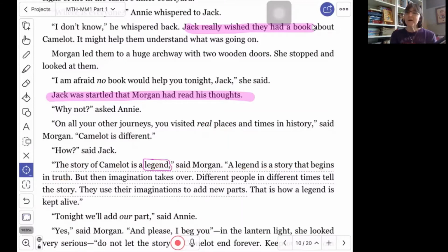Well, I was a little bit curious about that, and so I did some research. I don't know that everyone would agree with that. I think we can say maybe, because if something is a legend, some people think it begins in truth, and maybe some people think it doesn't. However it began was so long ago that no one really knows for sure anymore. But then imagination takes over. That's true. Different people in different times tell the story. They use their imaginations to add new parts.